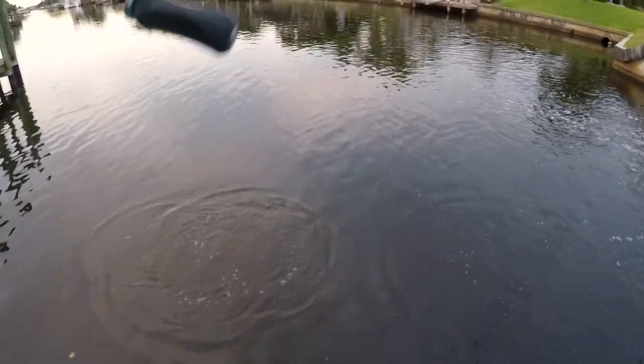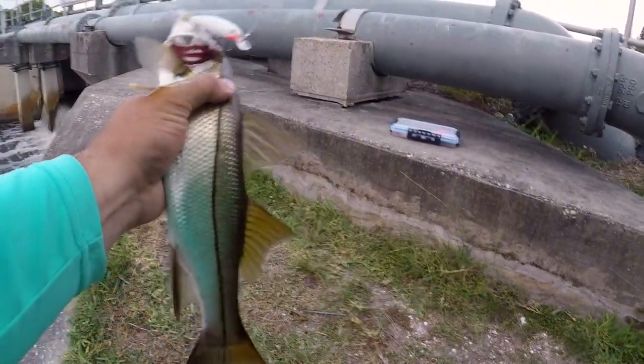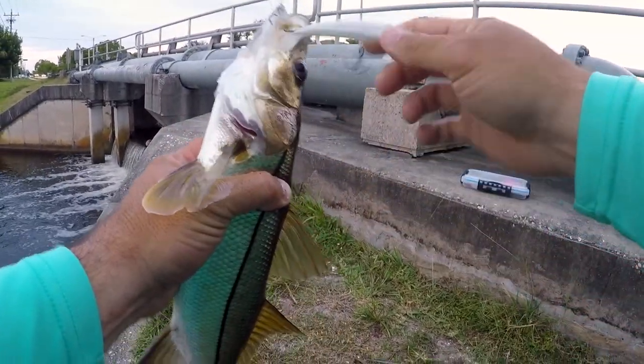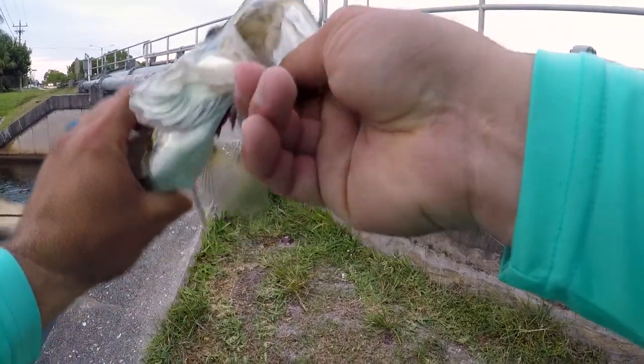Here's another one. There we go. Now they're turning on, finally. Nice. Just two back to back. Beautiful. They're real dark from this tannic water, but man, they're gorgeous. Number two.